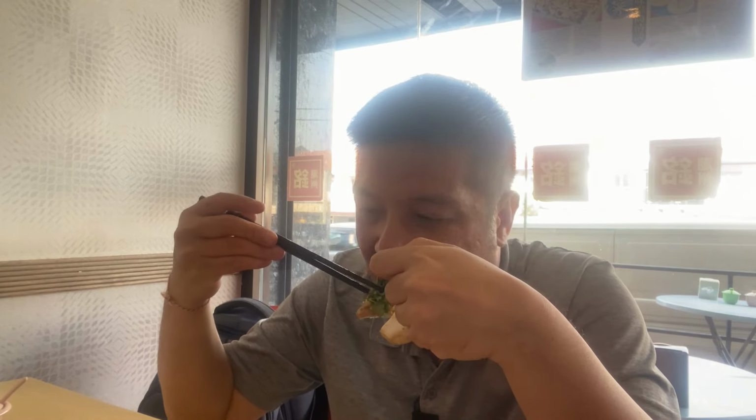It is good. You can really taste the oyster. And the balance between the oyster and the egg is there. So you can actually taste the oyster. Not like some oyster omelette, you really taste the egg. I can see now why this is one of the most popular dishes.